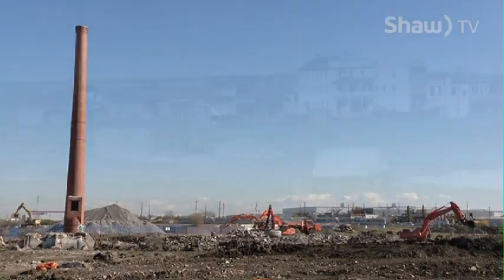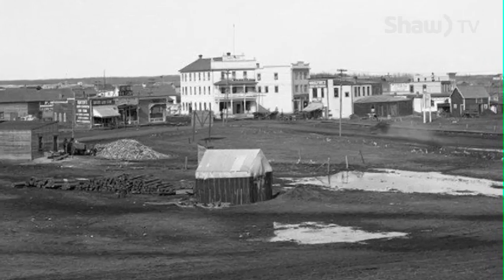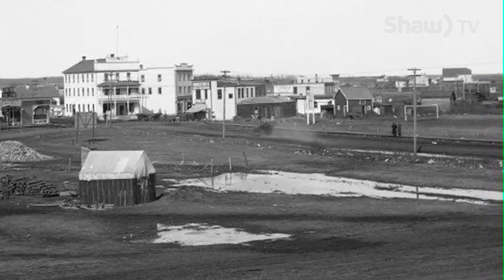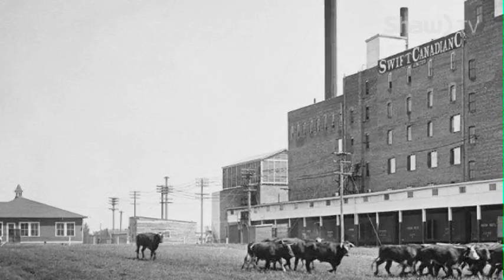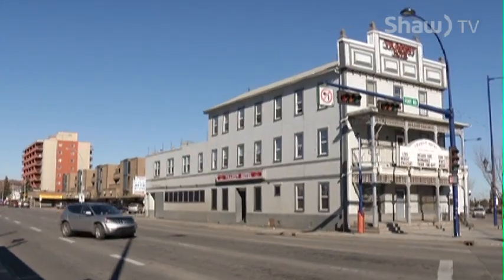The old stack recalls the region's meatpacking industry's heyday. The area was once known as Packing Town. Packing Town started in 1908. Swift's was the first packing house in the area, and that was located on 72nd Street. The businesses in the area lobbied and incorporated it to call it the Village of North Edmonton. And then in 1913, the city annexed them.